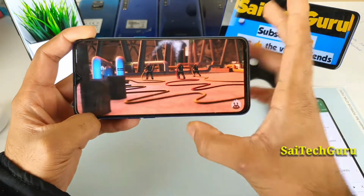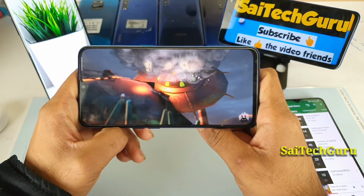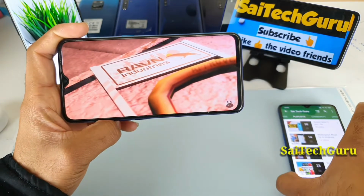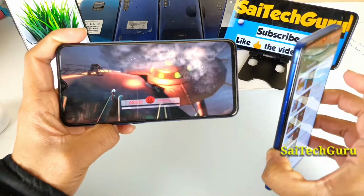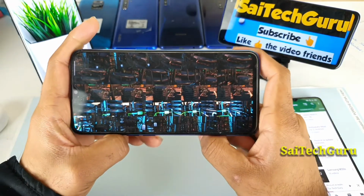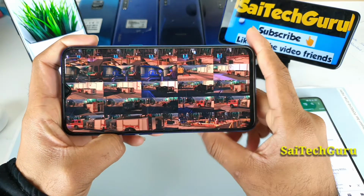Let's see friends how the performance will be in the Realme X2 after the Realme UI update. My worry is regarding the battery life friends, which got impacted in the Realme X2 Pro device that has the Realme UI update, where the battery life decreased after the Realme UI. Let's see whether the battery life is the same or whether it decreased or not. I'll be back friends once the test has been completed successfully.